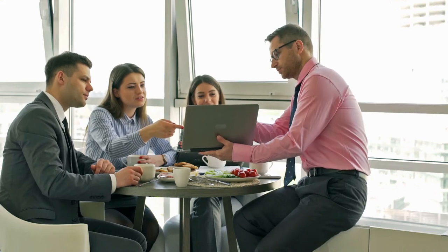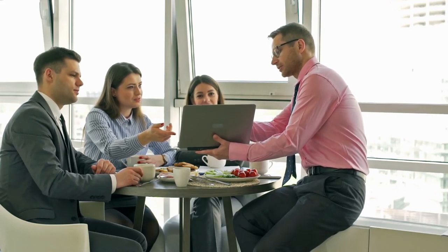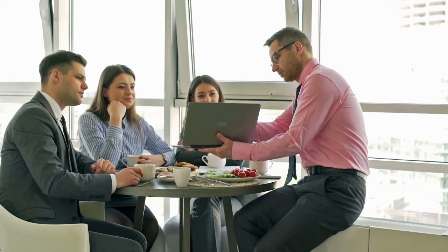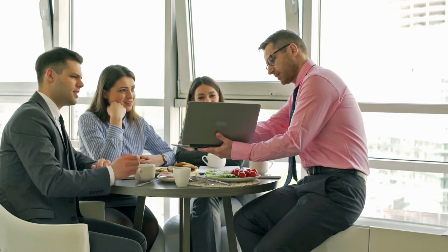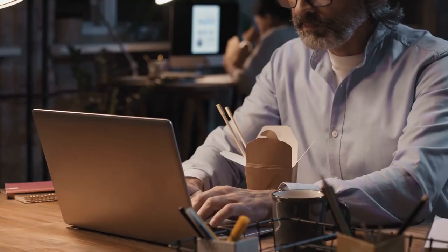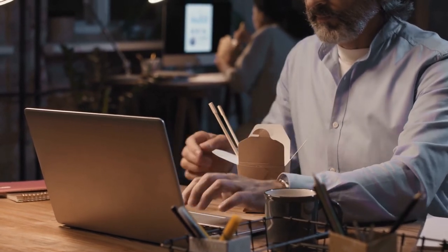At number 8, we have the Acer Swift 3. While the Acer Swift may not match the raw power of the MacBook 13, it still offers an array of features that can help unlock your blogging potential. As a budget-friendly option, the Acer Swift 3 provides an attractive design that doesn't break the bank.